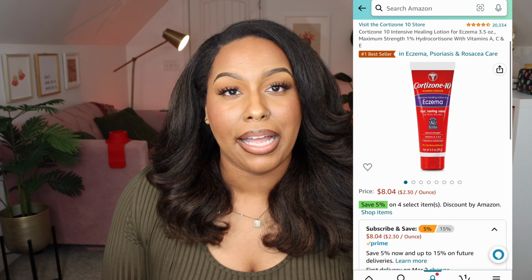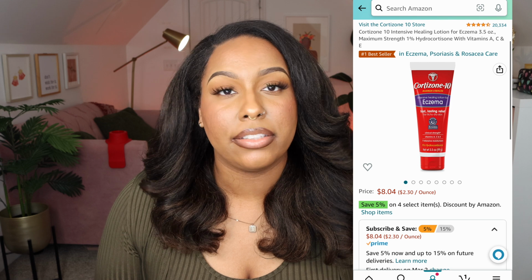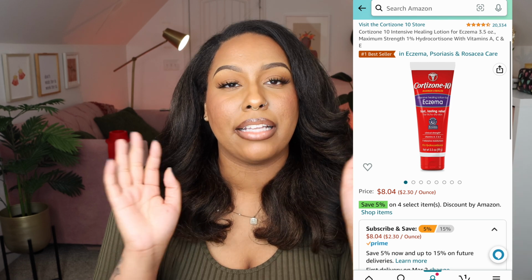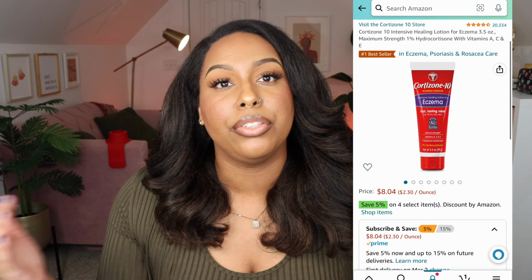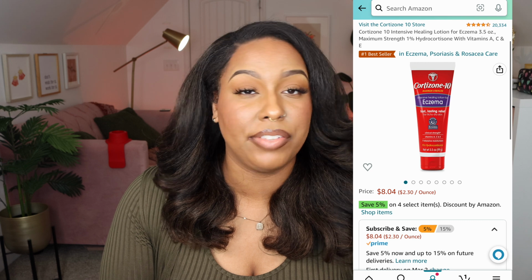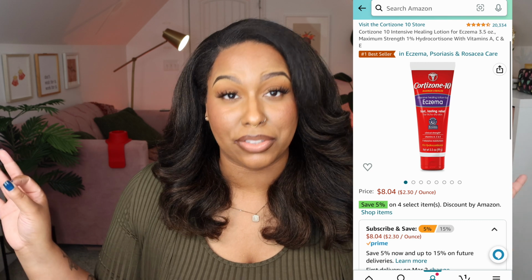And to manage my eczema, I like to use the Cortisone 10 lotion. It's so good. I've tried a lot of different stuff. I don't really like the smaller creams. I like the lotion version because I can use it all over my body. So I've been a fan of that for years. I have to keep that on me, or keep that in my bathroom or in my house in general. I just think it's great.